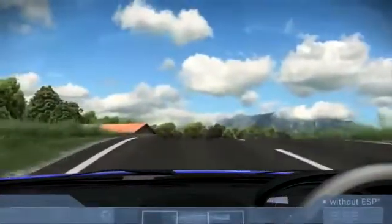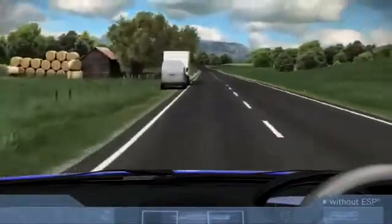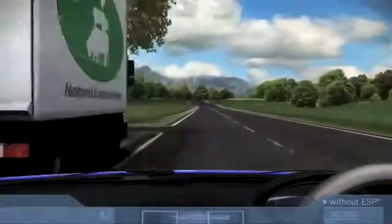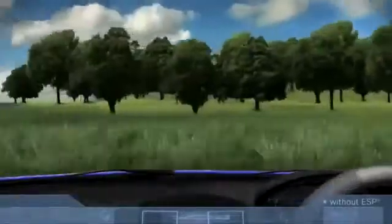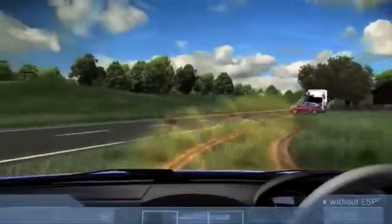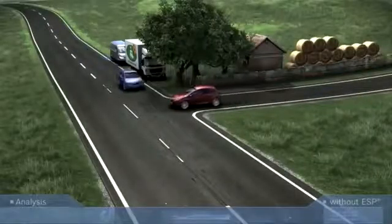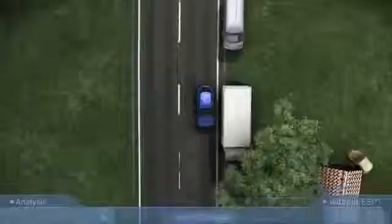First, a simulation setup featuring a vehicle without ESP. The truck parked at the side of the road is blocking the view of the approaching vehicle. Only by swerving quickly can a collision be avoided. But due to this abrupt steering maneuver, the vehicle starts to skid. Let's take a look at the same situation from different angles.